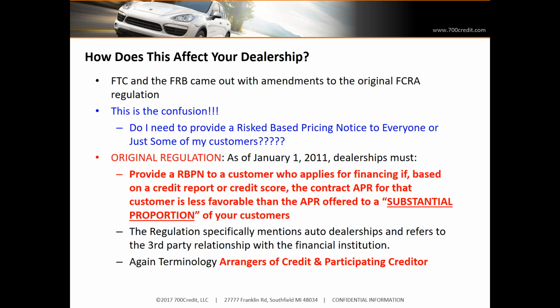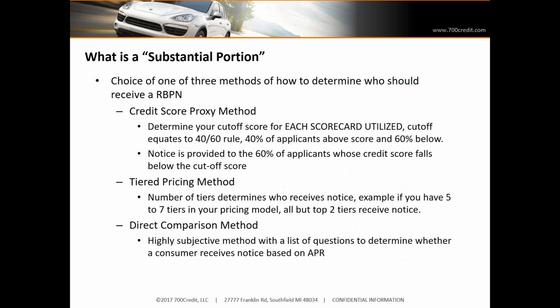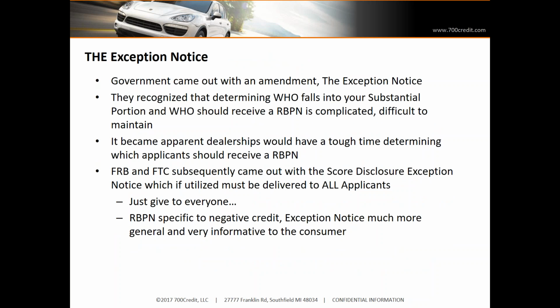So they came out with an alternative program, and you can see again they refer to dealers as arrangers of credit and a participating creditor. When it first came out, we still get questions from dealers: I didn't think I had to provide it to every consumer. Well, you do. The government came out with the exception notice. And they said, okay, you can use this notice, but the caveat is you have to provide it to everyone who you pull a credit report on. And that actually makes things very easy for dealerships to audit, to report on, and to deliver.